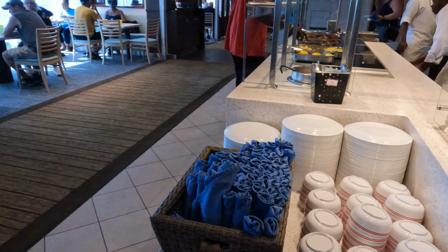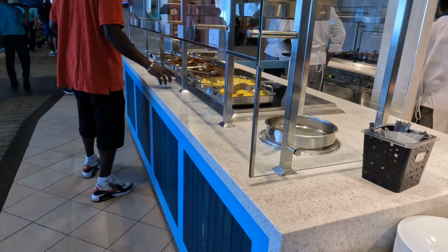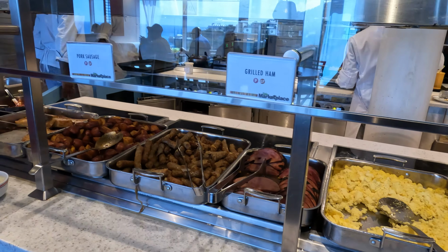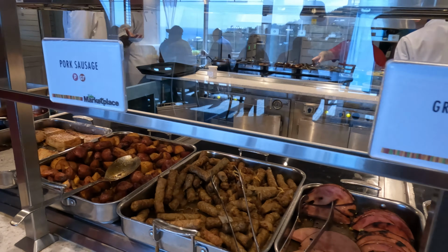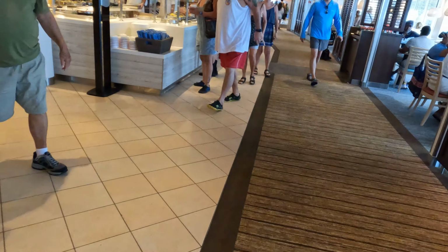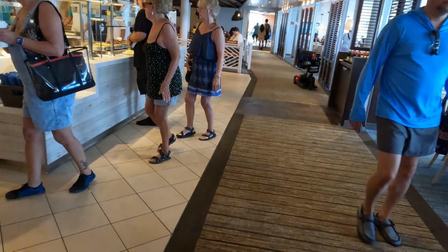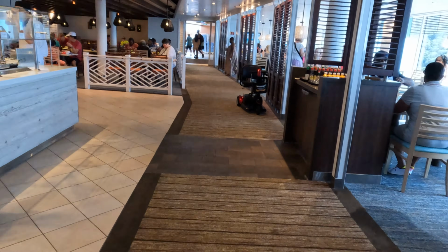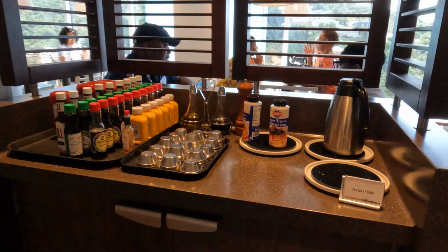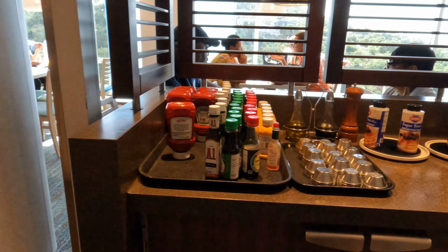There, we just passed the omelet station, which usually gets a line, but they were fairly quick. And here's plenty of food for you to select from. There was some salmon Benedict there, and then plenty of meat choices. Now I have my little tip over here for you. If you like the French toast or pancakes, you might want syrup. It was over by the condiments. In the old days, it used to be over where you got the pancakes.